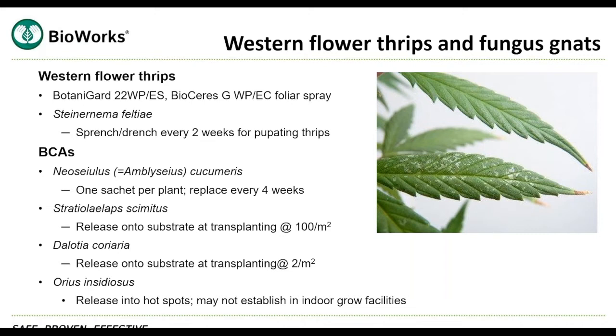But here's a time when really I think it's a good time to start using entomopathogenic nematodes as a sprench or drench applied to the growing medium to control pupating thrips. For the biocontrol agents, Cucumeris, Stratiolaelaps, Deloitia, these are ones which you know, we've used all of these previously, perhaps.